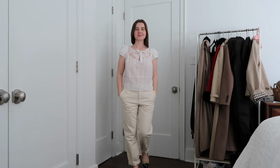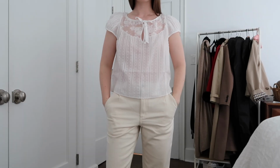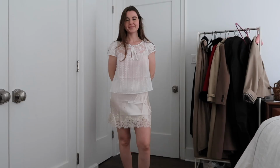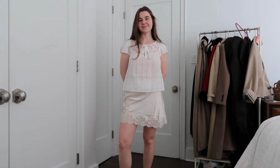I don't mind that it's sheer. I just wear undergarments that kind of match my skin tone, and we call it good. But I really do love the combination of textures on this one. And I've already styled this one a few different ways with different bottoms in my closet. I can wear this with jeans, and I also paired it with a skirt, and it just looked so cute.